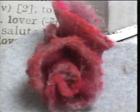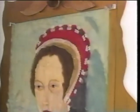Okay. Now, this... I was going to say there's still some lint over there with the portrait of the Queen. That's over there. That's made out of lint? That's all made out of lint. That's Mary, Queen of Scots, and she's left over from an installation that I did, which was called Escape from the Palace.